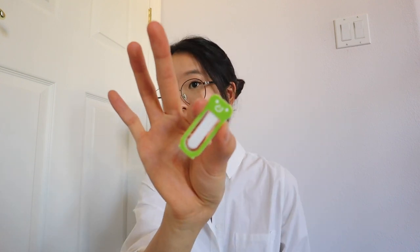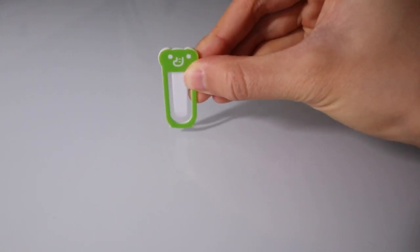And then I have this little bookmark guy. It's a plastic little guy. I like to use this to mark a page in my book or even my agenda. These are really helpful. I feel like I got this at a Japanese store in Little Tokyo in LA. And this comes in a pack of like 12.